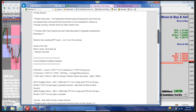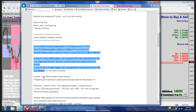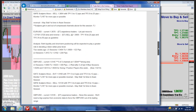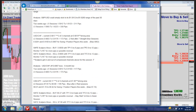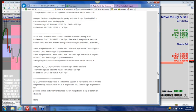And as you read through that, we always have some trades for you that are Forex Joe's hand-picked trades. From what we have here, we're able to see that we have an experienced trade and our regular scalping trade for the Euro USD currency pair. We also will typically see that on the pound USD as well as the US yen. Sometimes we have others. Today we've got a US Swiss recommendation as well as the Aussie USD. So you can read through all of those.